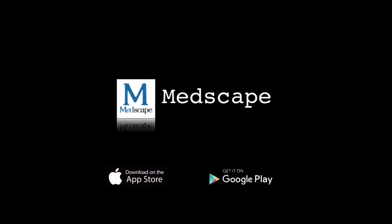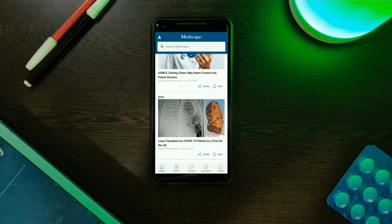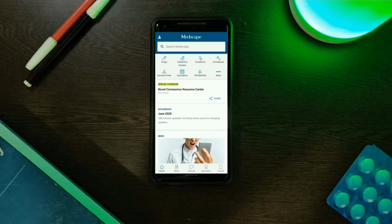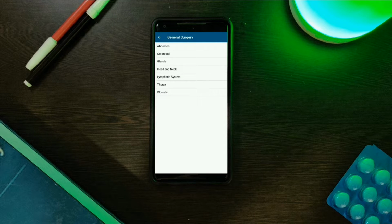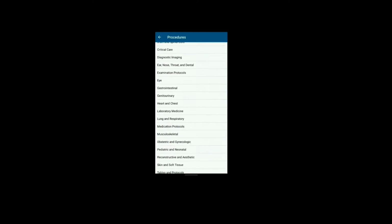The next app is Medscape. This is available on both Android and iOS. There is no medical student or doctor who wouldn't know about this app. Most of you would already have this app on your phone right now. It is an all-in-one app for any medical profession. It is more or less like UpToDate, but the access to all the content is free.